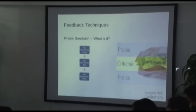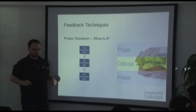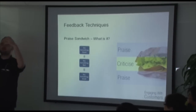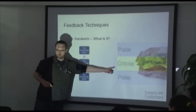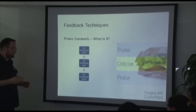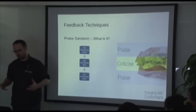There are 3 problems with this. 1, they overpraise. Because they feel really bad about being critical, they put too much emphasis, they stress the praise. The problem with that is you lose resolution, you lose the information that the person you're feeding back to needs in order to improve. Too much praise hides the critical part.